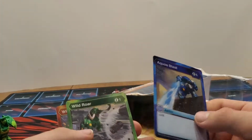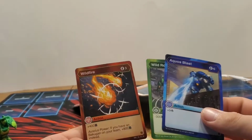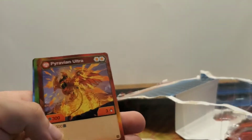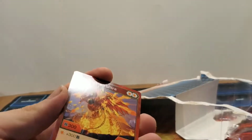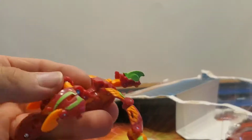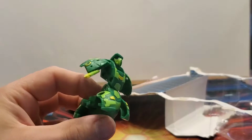Aqua's Blast, that sucks. Wild Roar is okay. Wildfire is a really good card. Yeah, that's a Pyrus Pyravian Ultra. I have to actually look at his Evo. I think I might have some, but that's a pretty good shield option, really. But yeah, Pyrus Pyravian. That is nice, and of course, we can't forget the new figure, Zentor.